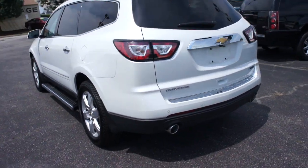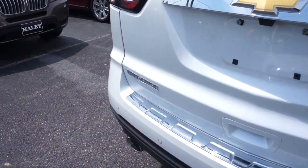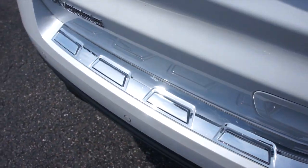Around the rear, this one does have rear backup sensors, dual-tipped exhaust and a rear backup camera. You can see your Traverse, as well as Premier badges. This one also does have your scuff plate on the bumper.